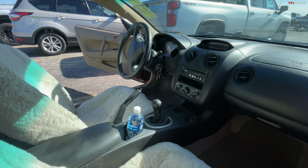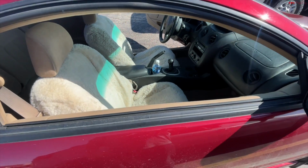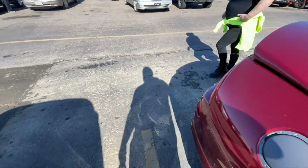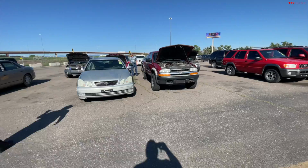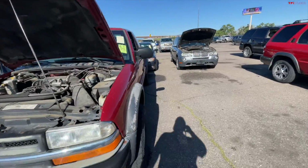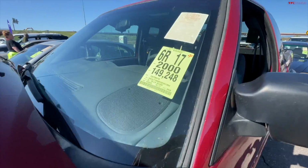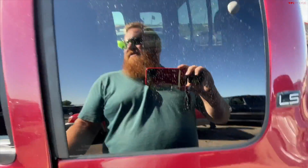It's got the, that's okay. It's got the manual transmission. Wonder how those seats look under the seat covers, but that could be a good option. This S10 though, it's kind of speaking to me. I just don't know. Let's see, 149,000 miles. Just don't know if I'm going to be able to get it in my price range.